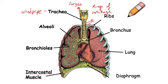Let's move down a little bit. So here's our trachea. You'll notice that when the trachea gets down here into your chest cavity, it divides into two branches, and each one of those branches is called a bronchus. The plural of bronchus is bronchi, so this gets replaced with an I, bronchi. Those bronchi carry the air from the trachea into the lungs, and that's about all you can say about those, except again to note that they have those rings of cartilage around them to help keep them open when you're breathing as well.